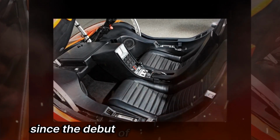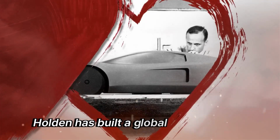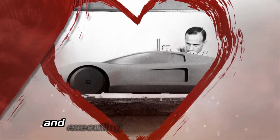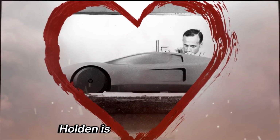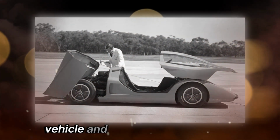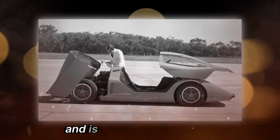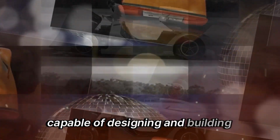Since the debut of the Hurricane in 1969, Holden has built a global reputation for envisioning and executing world-class concept vehicles. Holden is recognized globally within General Motors as a center of excellence for concept vehicle and show car development, and is one of only 3 GM design studios capable of designing and building concept cars.